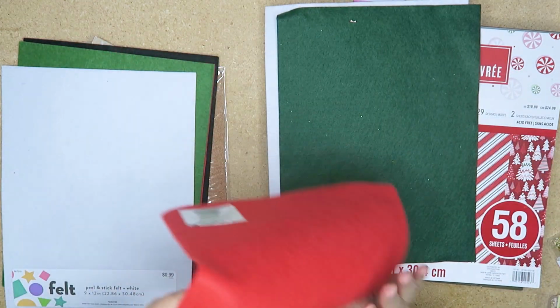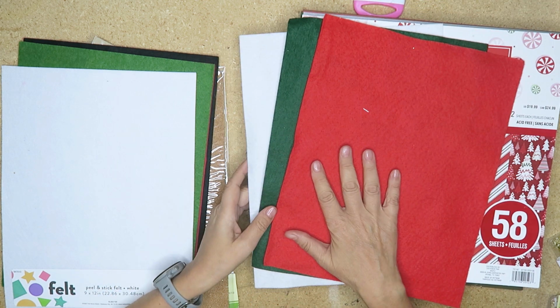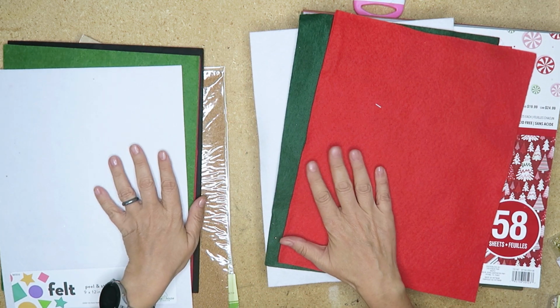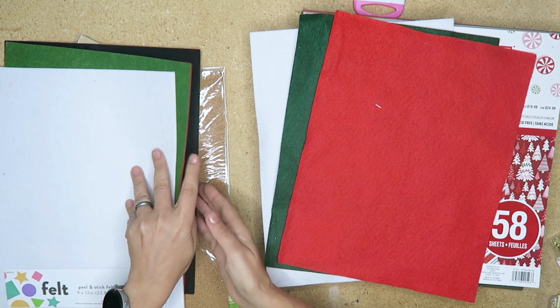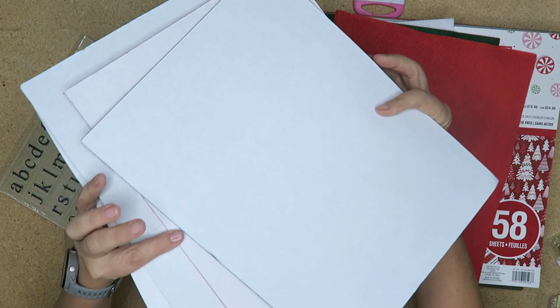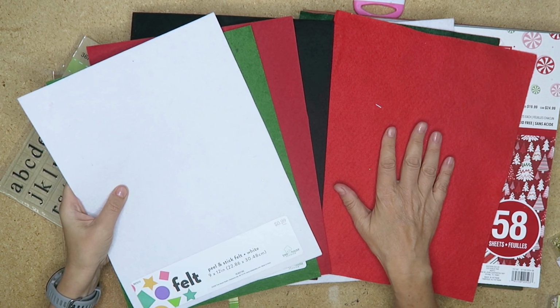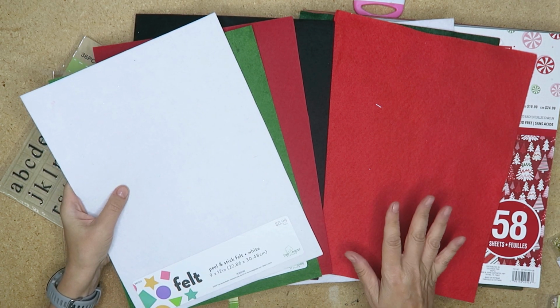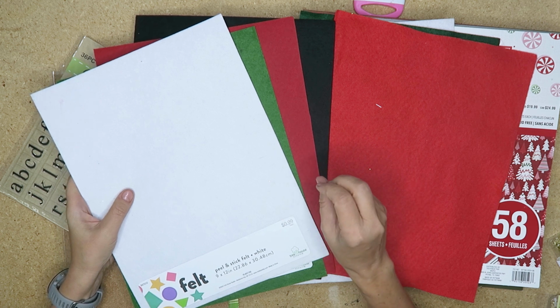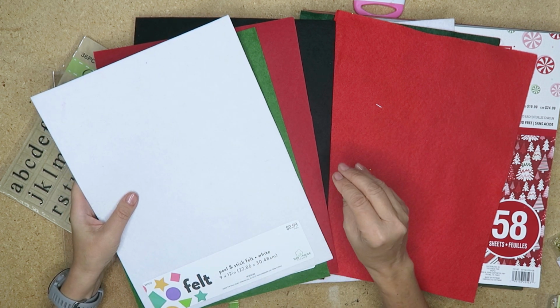These are felt sheets, and I got these, and then I went to Hobby Lobby and I found these. Now, these are actually self-adhesive. These are all to do like die cuts and cut out numbers and stuff like that. These are all Cricut projects in the making. That's what I like to call these.